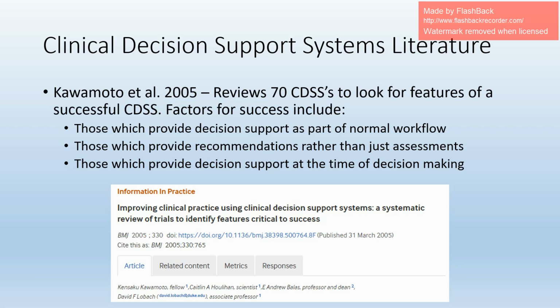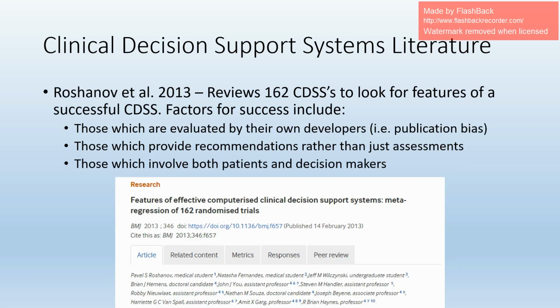So an example would be if you had a pathology system, this might just say a patient has renal failure, but it won't say why or what to do about it. A successful CDSS will say this patient's in renal failure because they're on this medication, you should change this medication. Another factor for success is those which provide support at the time of decision making. So it's important for it to flag for a review at the time when people make the decision.